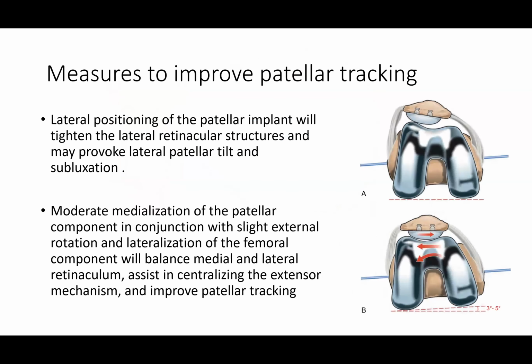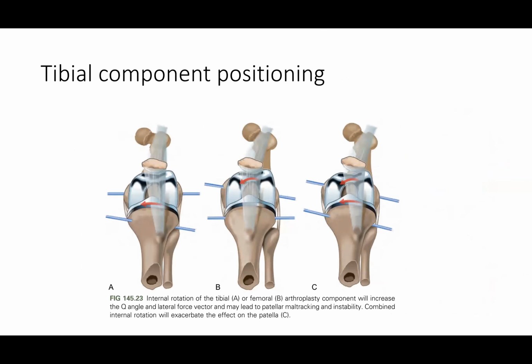Then some measures to improve patellar tracking. Lateral positioning of the patellar implant will tighten the lateral retinacular structures and it may provoke lateral patellar tilt and subluxation. Moderate medialization of the patellar component in conjunction with slight external rotation and lateralization of the femoral component will balance the medial and lateral retinaculum, which will assist in centralizing the extensor mechanism and thus improving the patellar tracking. Next, the tibial component positioning.